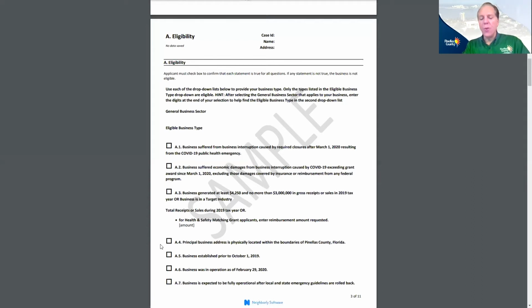Now, your home can be located elsewhere. If you live in Tampa, but you own a restaurant in Pinellas County, it's that Pinellas County restaurant location that we're concerned about here. So you do qualify if you have your physical address for your business here, no matter where you live. And so keep that in mind.